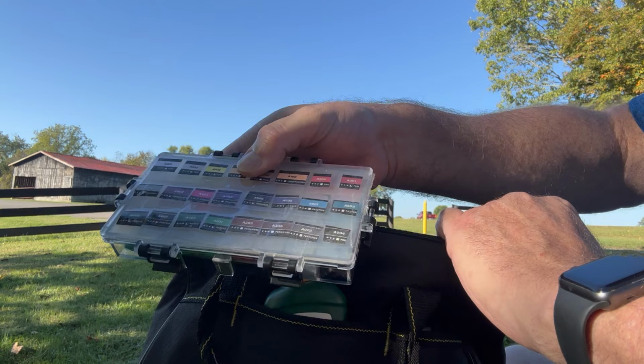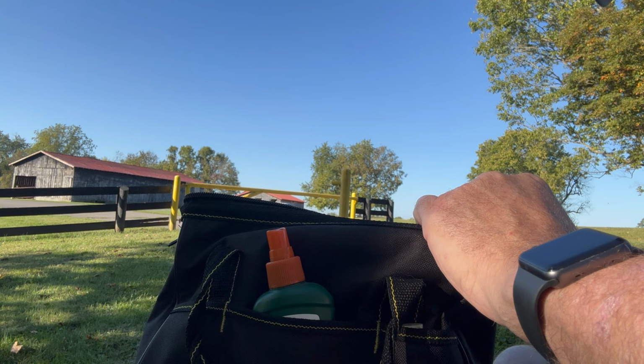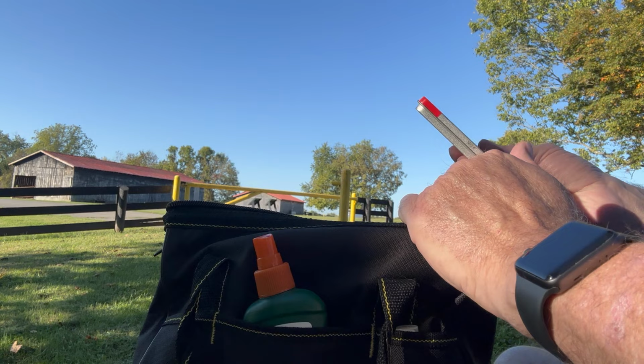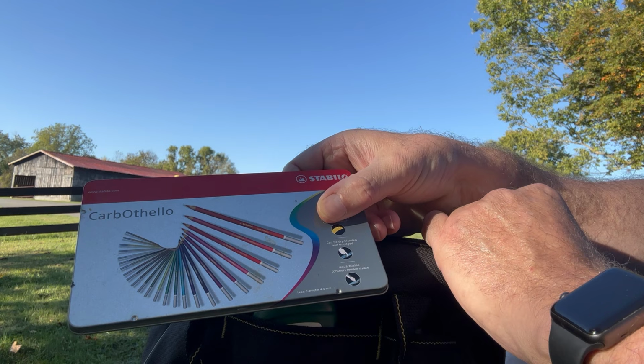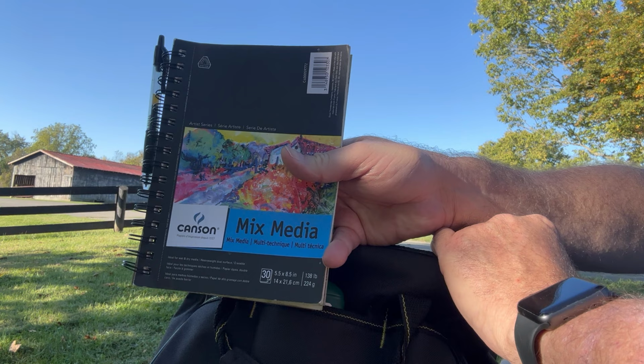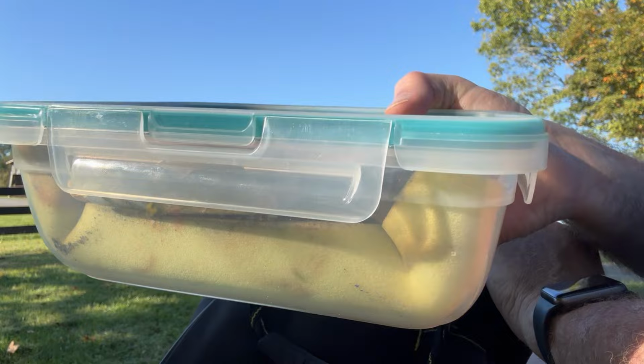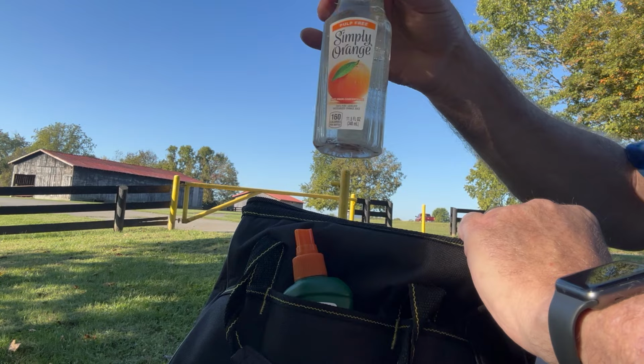Here's my gouache. Paper towel. Pastel pencils. Carbothello Stabilo is the brand name. Sketch pad. Pastels and pencils and brushes, miscellaneous everything. That's the heaviest thing right there. Water for spreading the pastel or cleaning up.